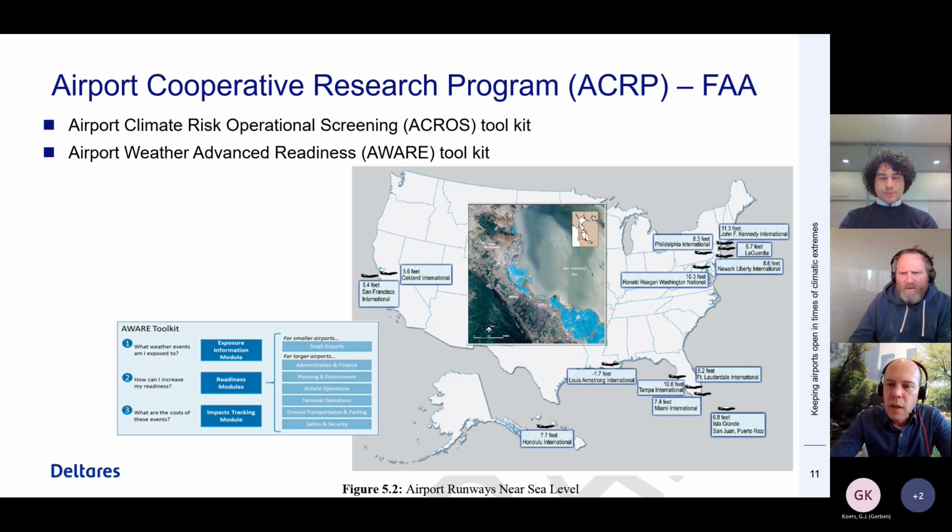And interesting is that they're all on the coast, and especially the east and south coast are hurricane sensitive. And some are even very close to sea level or even below sea level, like the one in New Orleans. That's the Louis Armstrong International Airport.